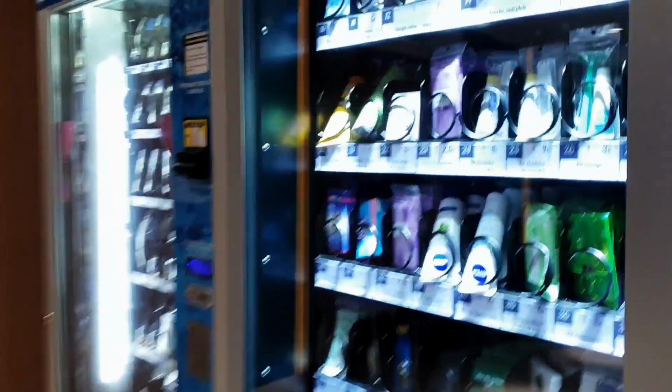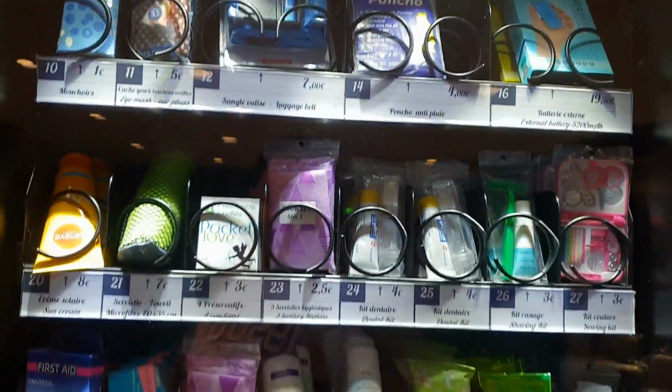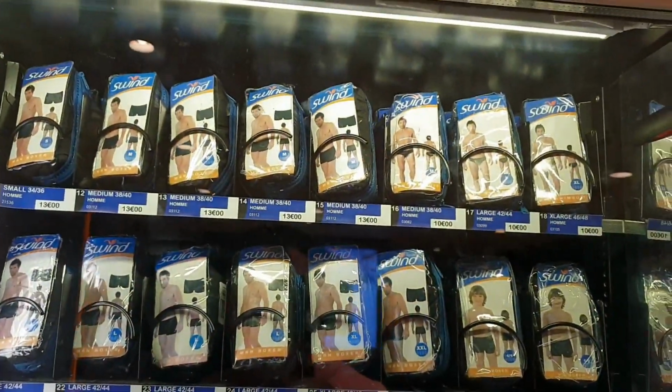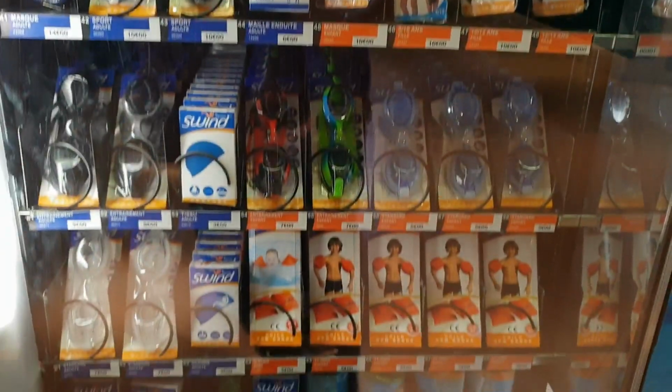Right. If you need to buy adapters or accessories, etc., you can buy them here. This does let you pay contactless as well, which is handy. So yeah, also these are the prices. Just pause the video. And the swimming gear, if you need to buy swimming gear as well. Obviously, this one doesn't take contactless. This one just takes notes and coins.